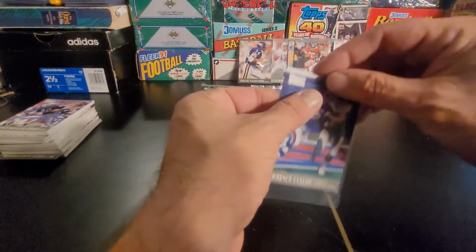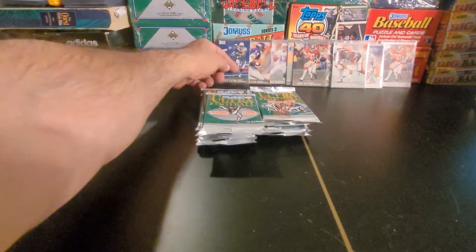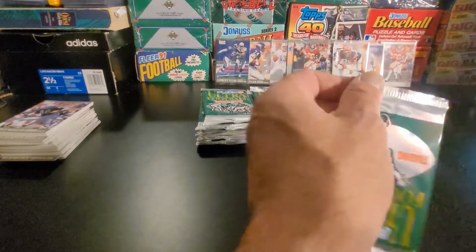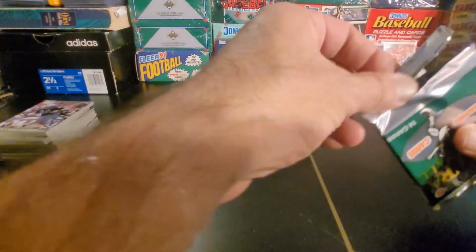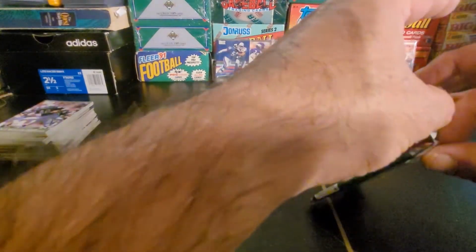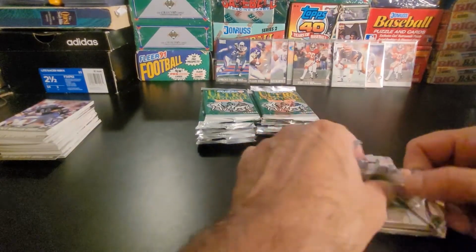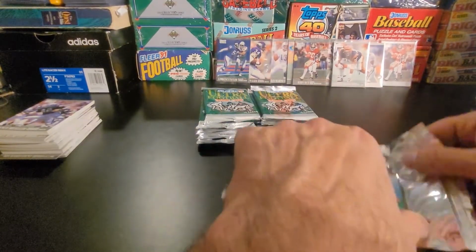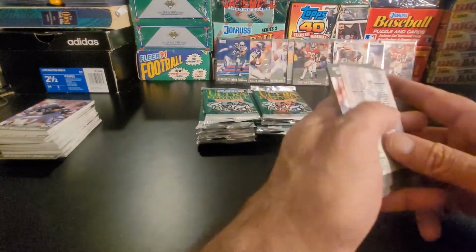All right, and we got the LT there. Sweet. All right, Wall of Fame is definitely lining up nicely. Still hunting on the Brett Favre, though. I got a good feeling. I mean, whether he pops out of this one or doesn't, or out of the other ones that I'll be opening in a future week or doesn't, I'd say all in all, this has been a pretty sweet opening so far. All right, we got a checklist.